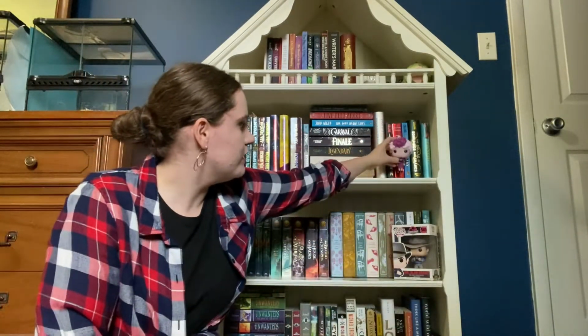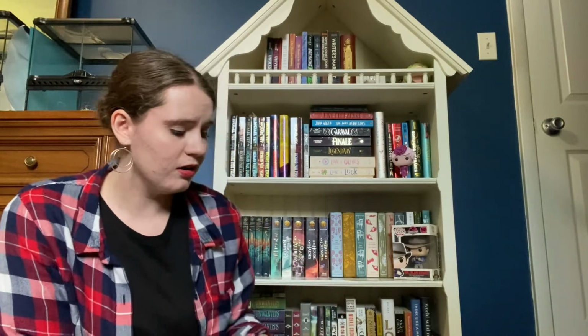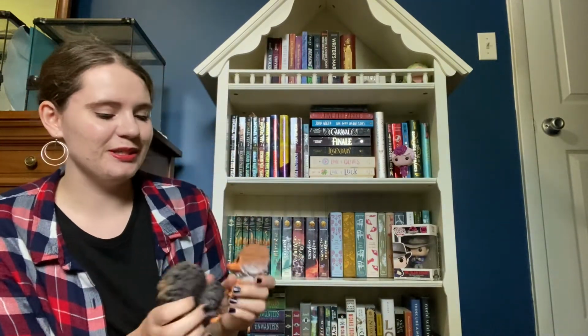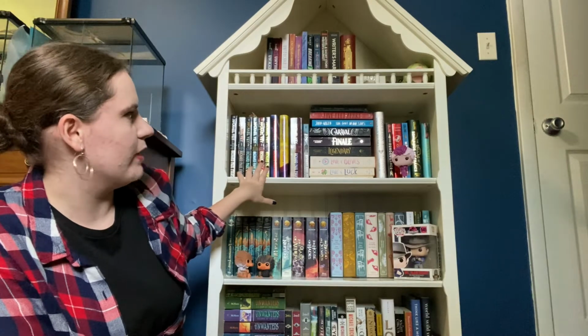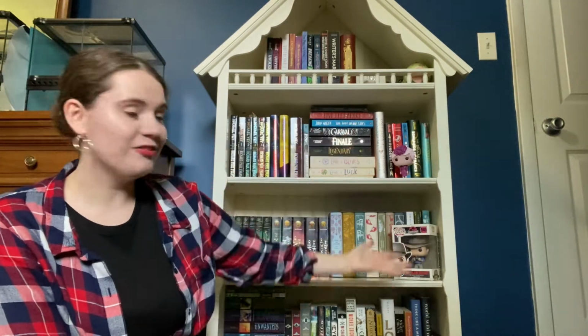I have Effie Trinket. She's my only Hunger Games one, so she is obviously going to be standing in front of the Hunger Games. She has some trouble standing sometimes, but we're going to just hope she doesn't fall. And then I have these two little baby nifflers, which I absolutely adore, so I'm going to put these here and here like so. There's room elsewhere for other items on the shelf, but I'm not sure what I'm going to put there yet. But for now, here is the full bookshelf.